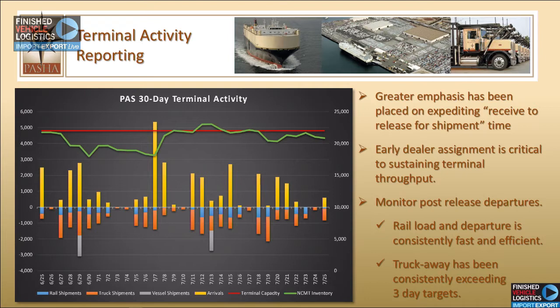We've put a lot of emphasis on this. This is our 30-day terminal activity chart, and as you can see, the yellow is the arrivals, and the orange, blue, and gray are the departures. You can see the real spikes in the arrivals, and that's where we see the ship bunching. That's where we see a lot of vehicles just piling into the yard. And the green line is our inventory on a daily basis, so huge erratic swings in that inventory.